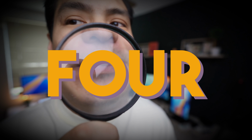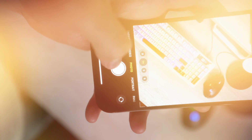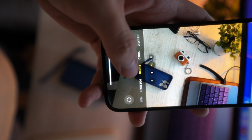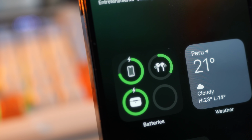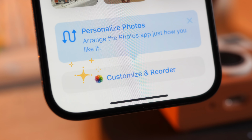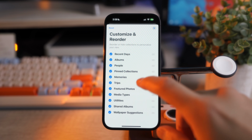Also, we have a new update on the app Photos. When I entered for the first time, I didn't like it too much, but now you can customize the way you want to see your photos and albums. The only thing you have to do is enter the app Photos, then go all the way down and then customize and reorder.